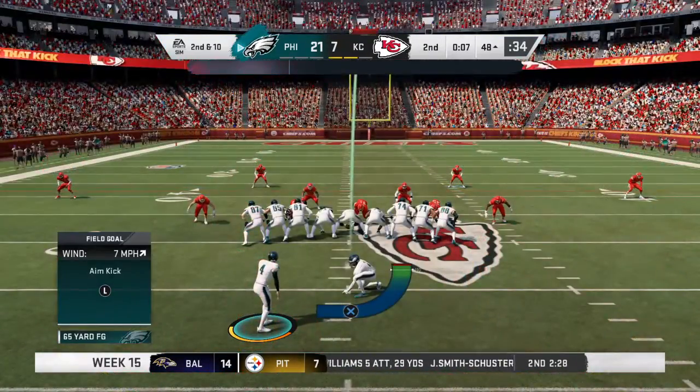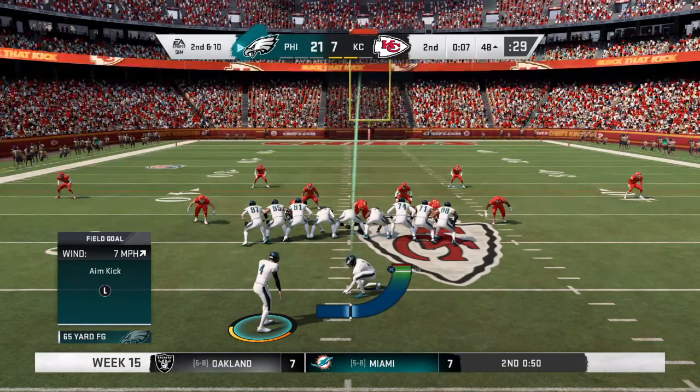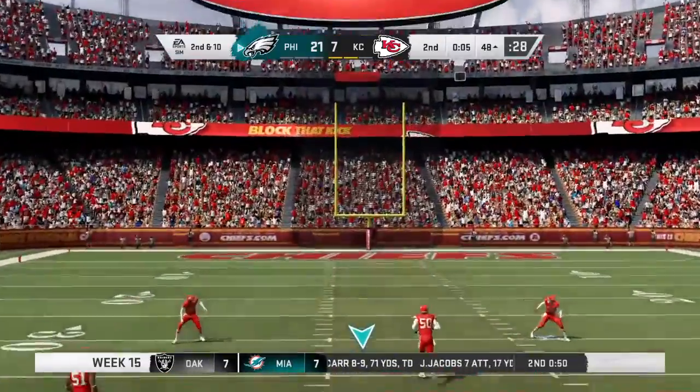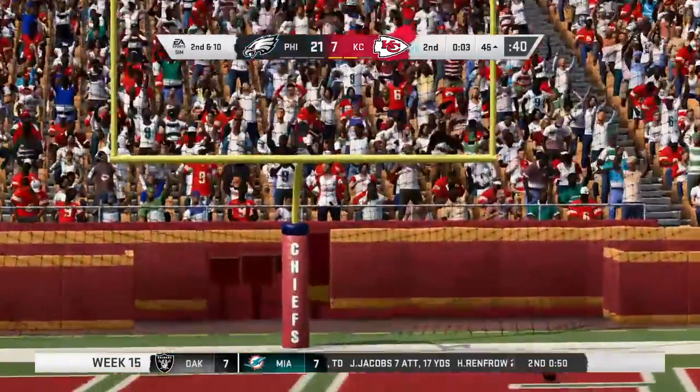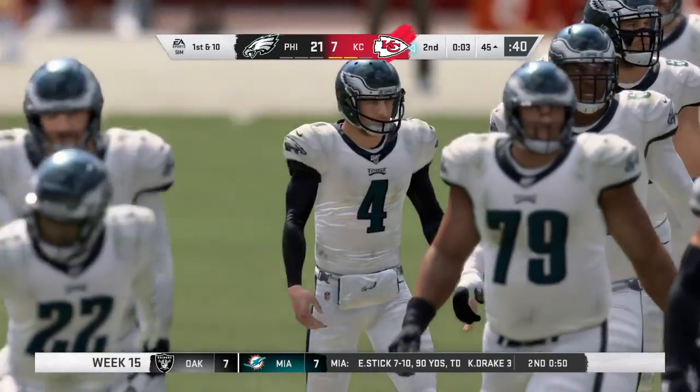Here's Jake Elliott. Career long, by the way, for him, 61 yards. 64 was Matt Prater's record. This would top that by a yard. That's running out of steam, and it won't get there. He left it just short. No good. And this score will stay right where it is.